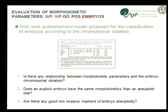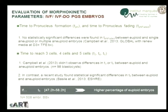Is there any relationship between morphokinetic parameters and the embryo chromosome status? Does an aneuploid embryo have the same morphokinetics as a euploid embryo? Or are there any good non-invasive markers that we can use to select euploid embryos in case we are not performing PGD? Really, there are very few publications about that scenario.